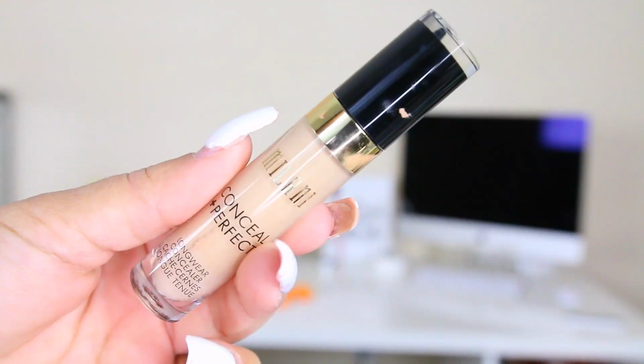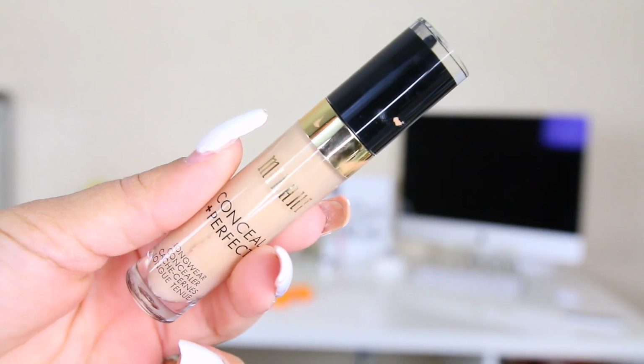So the next product is this Milani Conceal in Perfect Long Wear Concealer. That is also what I have under my eyes today and I absolutely love it. This is my favorite concealer at the drugstore, hands down. It is a matte formula. Now, I know it probably sounds scary when I say matte for under the eye, but what I'm trying to say is there's no shine, which I like for under the eye, because when you set it, it stays in place, versus a more moist concealer, which would lift up with the powder when you set it. So I honestly really do like it.